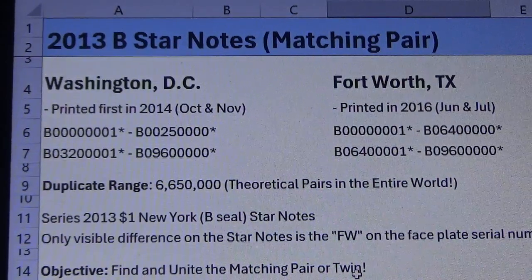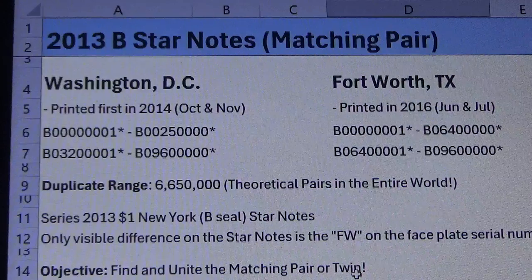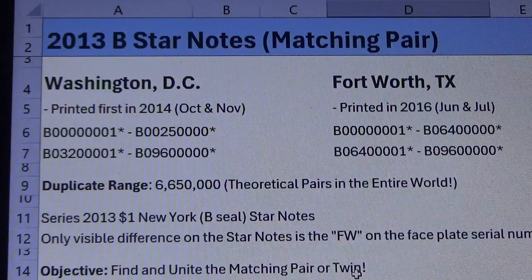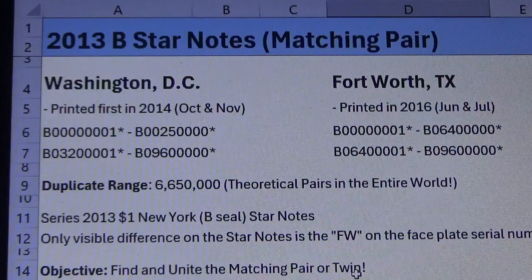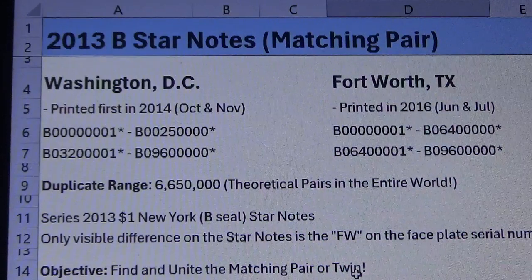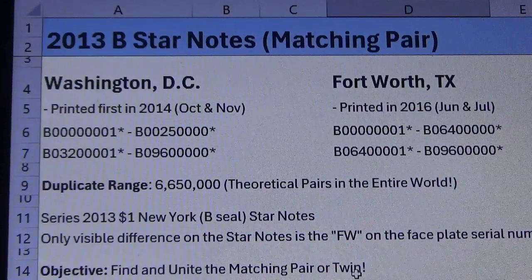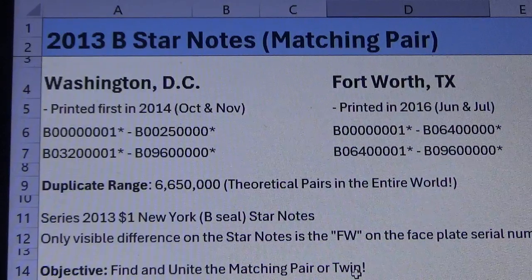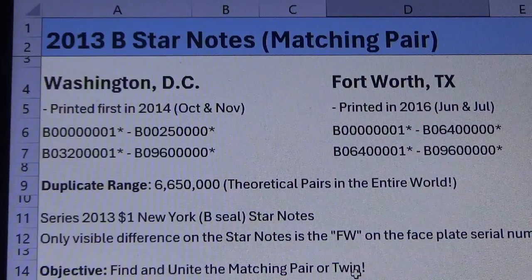All right, everyone. This is an extended version of a small short video that I put together where I talk a little bit about the 2013 B series star notes. And in that short video, I showed everyone the B series star note that I came across in circulation. And for a moment, I was excited because I thought it was a part of that matching pair population. But as I looked at the serial number, I realized that it actually did not qualify. So I'm going to show you that bill again a little bit later in the video.